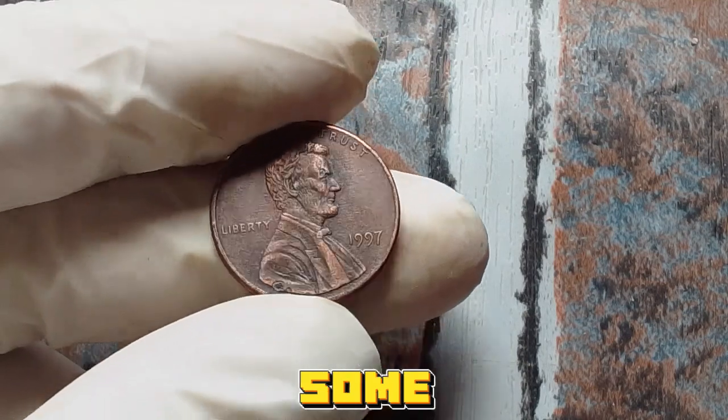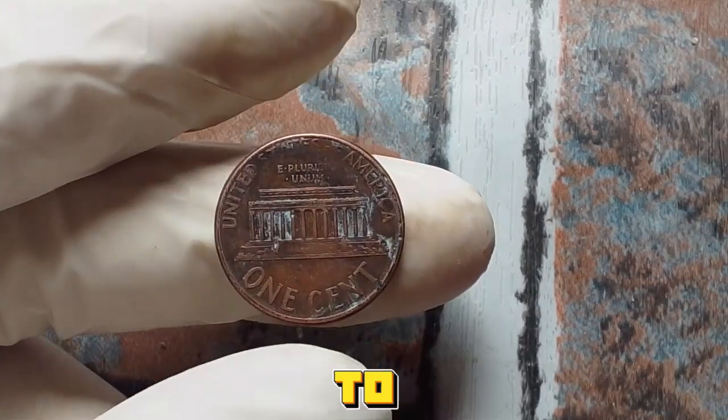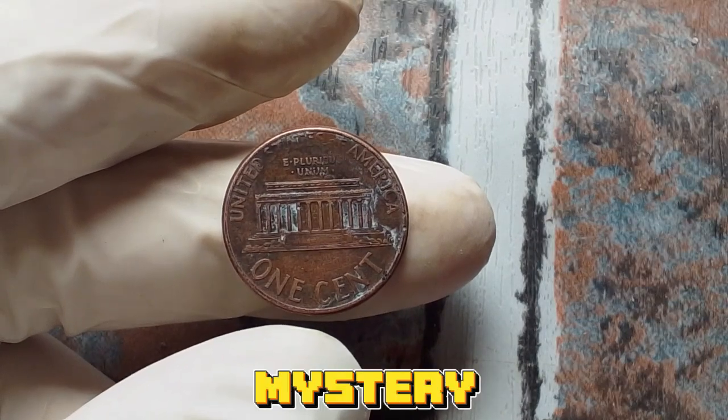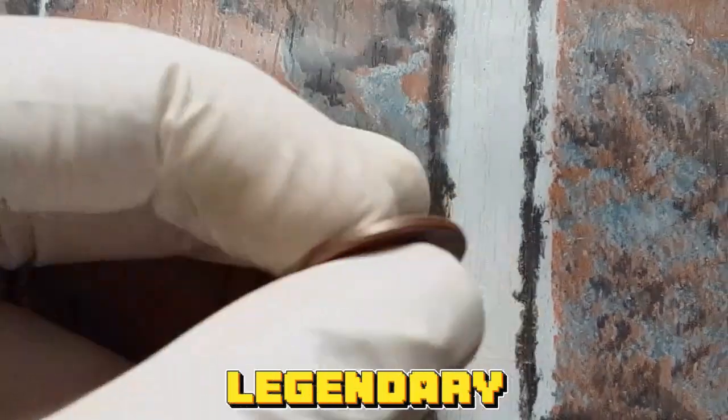Collectors speculate that some of these coins might have even been test strikes or experimental issues which were never meant to reach circulation. That mystery, the uncertainty of how they were made and how they escaped into the public, has only added to their legendary status.